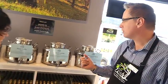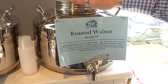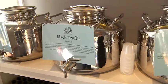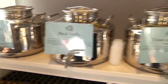In our store, they're just some different products that are not olive oil. Some of them are, but for instance, this one here is a roasted walnut oil. We also have a roasted almond oil, a toasted sesame oil, and a black and a white truffle oil. Now these ones here, the truffles are steeped in olive oil, so olive oil is the product that is served here, but the flavor is made from steeping the truffles.